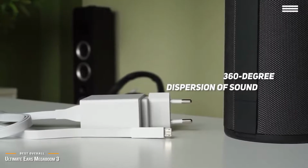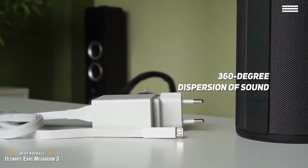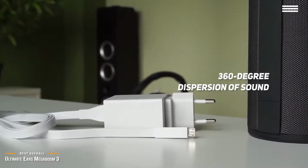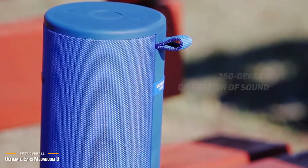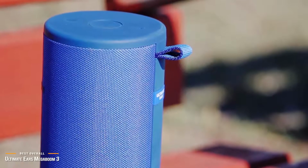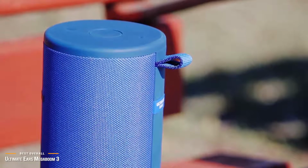The 360-degree dispersion of sound is impressive, easily filling up a room. Push it too hard and you'll clearly hear its limits, but otherwise, the overall sound is satisfyingly solid with a nicely balanced bass, mid, and treble tones.